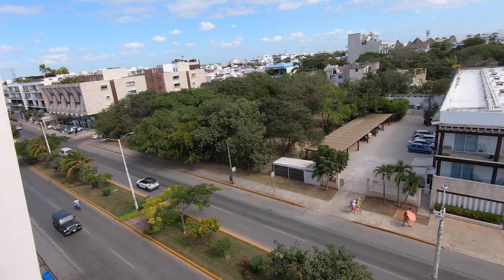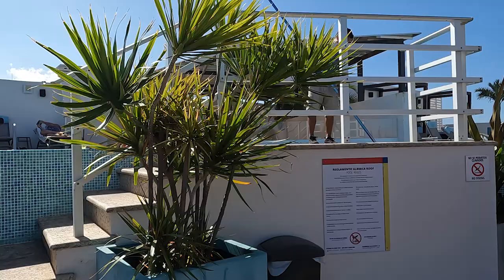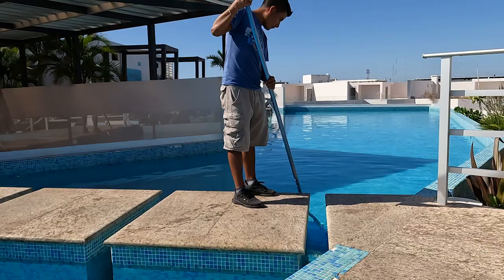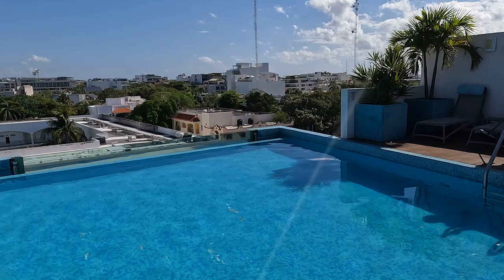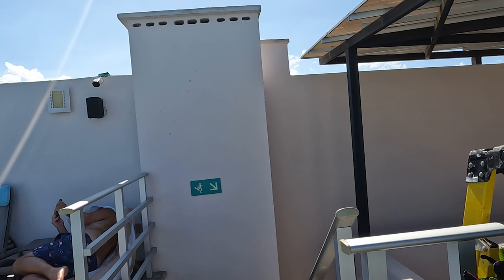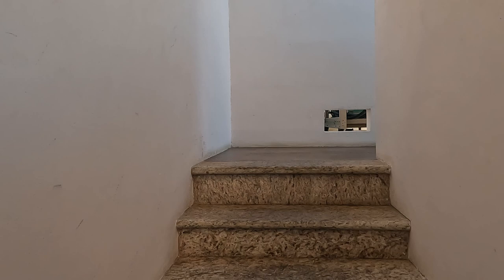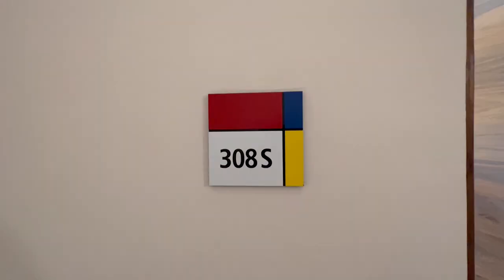We are looking down at Avenue Constituyente, and if you look off in the distance, you can see the ocean or the Caribbean Sea. Now we'll do a walk through a one bedroom.